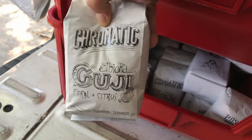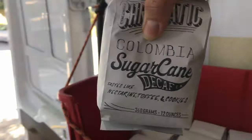I feel like every coffee company always has to have an Ethiopia on deck because that's where the origin of coffee started. And then you got the Colombia decaf. Colombia is a very popular country to source decaf. And so yeah, let's move on.